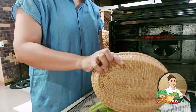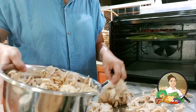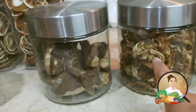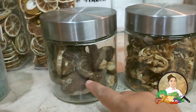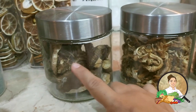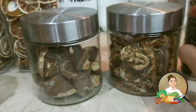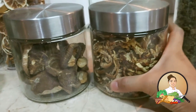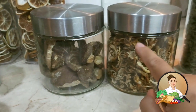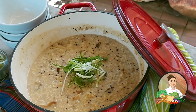I also dehydrated some celery. Along with the celery also, I dehydrated a lot of oyster mushroom. But this is before the quarantine period started. So I already have this. This is shiitake. And this is the freshly dehydrated oyster mushroom. I've already used some when I made the oats caldo.